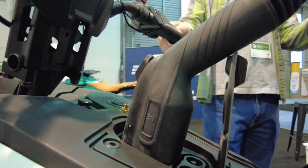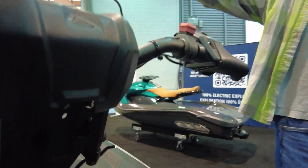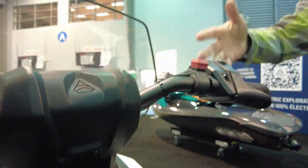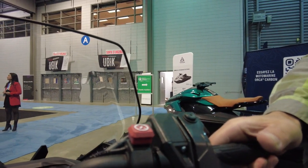What we're looking at right now is a stock machine, right? Yes, so it comes exactly as is. Are there options like a taller windscreen or end guard or something that you guys offer right now? Not yet, but we're working on an option catalog.